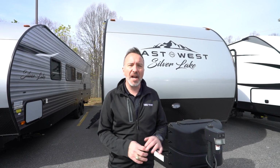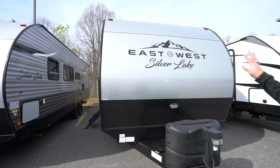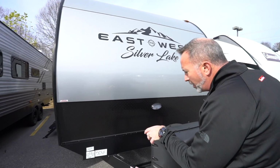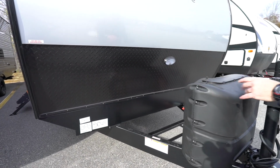Okay, so here we are on the outside, the 2021 East to West Silver Lake 27K2D. Got that seamless Superflex roof going all the way over the top, diamond plated rock guard. You got the aluminum I-beam construction here on the frame. That really gives you some additional support and makes it strong.